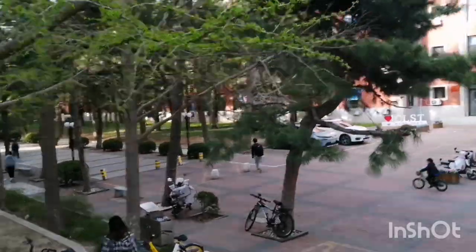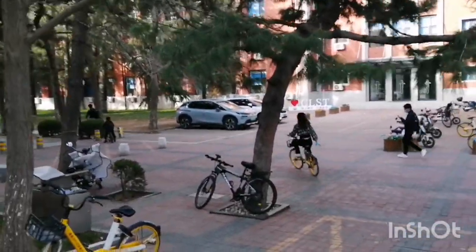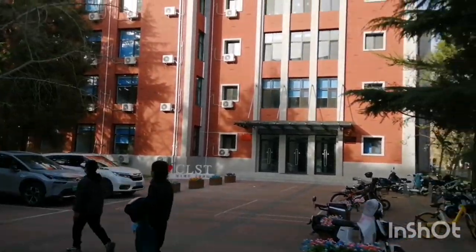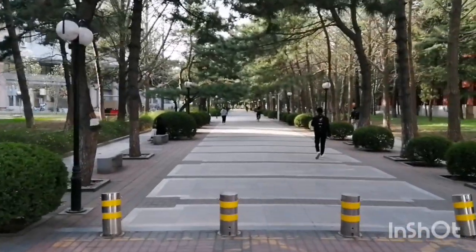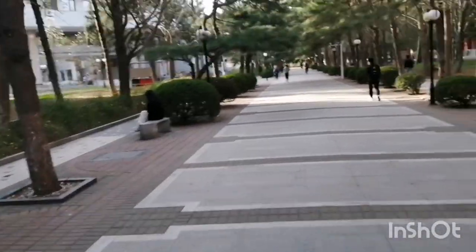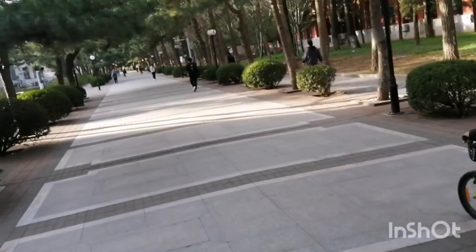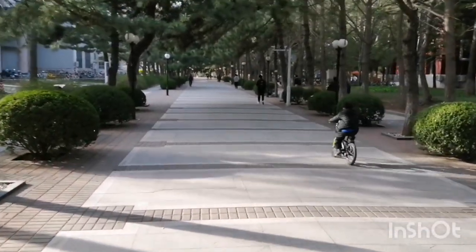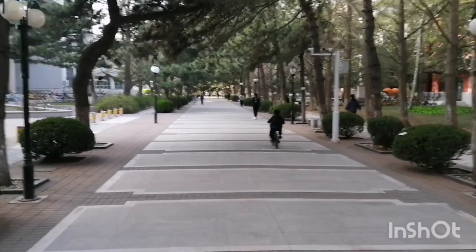The main library is at the East Campus. That one is the finest library in any China university, and it's very, very automated. I'll be making a very well detailed video in that library for you guys, maybe next week. So I'm on my way back. Ni hao. So, I'm going home. I'm going back to my hostel right now.